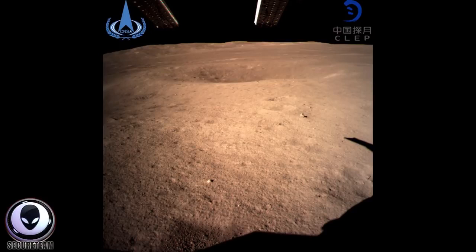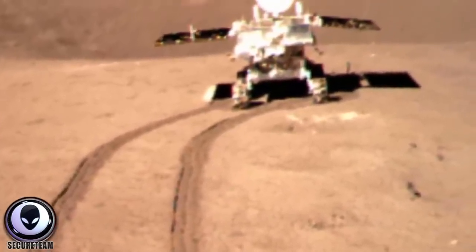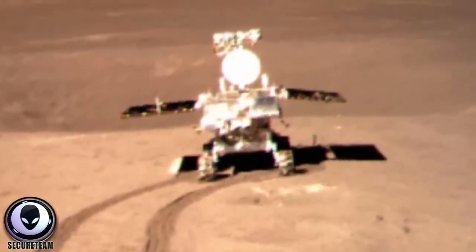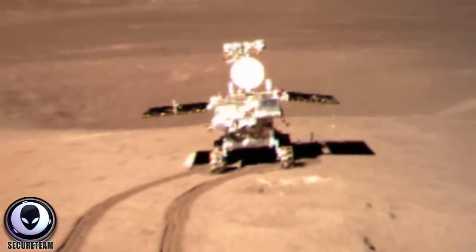Simple as that. Nonetheless, we still have these photos here. Now, let's go to the next one where the rover is hot off the lander. He is out wanting to explore, heading down to what looks like a small crater in the distance. And it looks like your typical lunar moon photo. Very similar, if not identical, to the lunar photos that we got back during the Apollo missions.